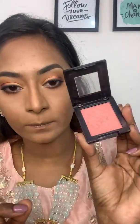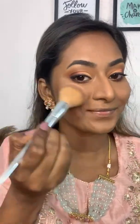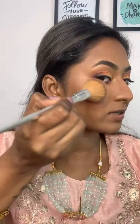For blusher, I'm gonna use this one from Maybelline. This is the Fit Me blush in the shade Wine. Although it says wine, it's not really a wine shade. It's sort of like a deeper shade of peach. It has got this very, very tiny little golden shimmer, but it's very fine though. It sort of comes off as a satiny finish on the skin. So I'm just gonna tap off the excess and just apply it on the apples and taking it upwards like so, giving it a sculpting effect.